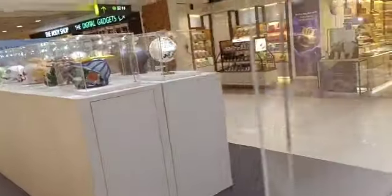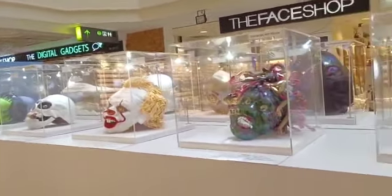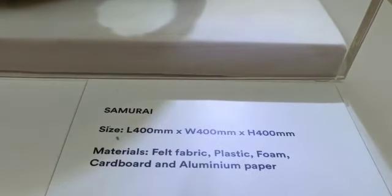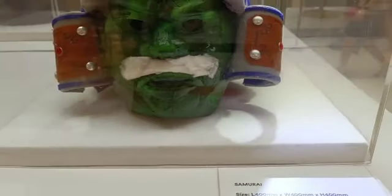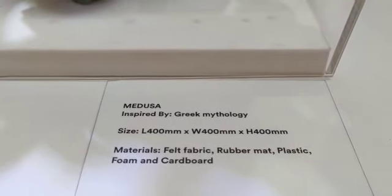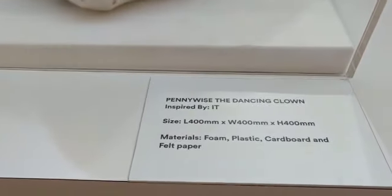And that one, wow, mascara. Yeah, the face mask. This one is the face mask, guys. Kinds of face mask. This first one is a samurai, from felt fabric, plastic foam, cardboard, aluminum paper. And this one, Medusa. Pennywise. Ayan din yung kanilang materials. And this one, Pennywise, the dancing clown.